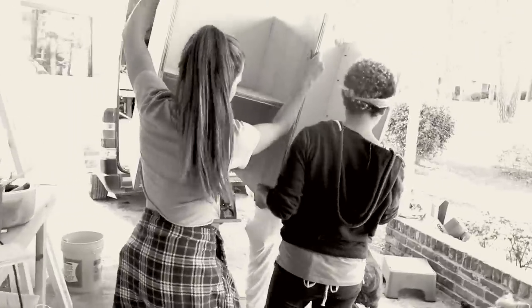Can't get in there? Oh. Does it not fit? Hold on. No. Oh no! No.